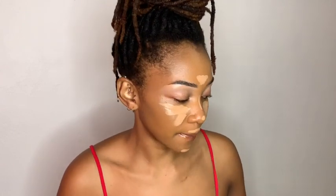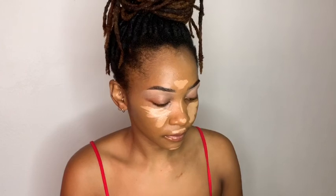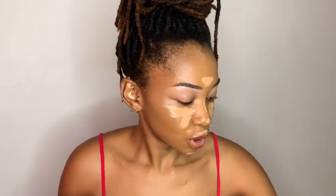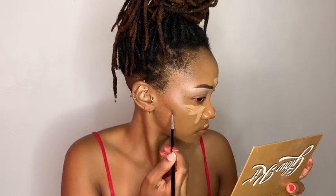But in the meantime, I'm going to use this LA Girl Pro Coverage Foundation as my contour. I'm just gonna put a little bit onto my brush, not a lot. Also, don't bring it all the way to your mouth because you're gonna look like a drag queen. Just saying.